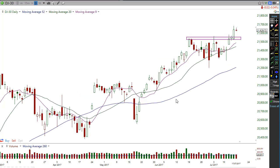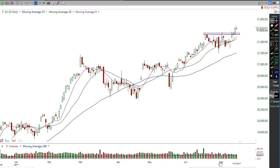So as you can see, all of these. Oh, look at that, the pen works. Cool. All of these pullbacks through here, through here, through there, through there, I think a lot of people would have been trying to short it, and they just would have got their heads handed to them.